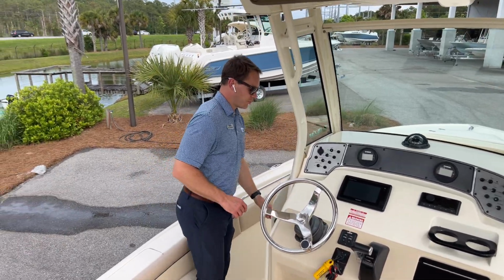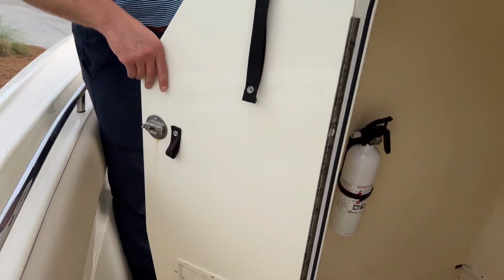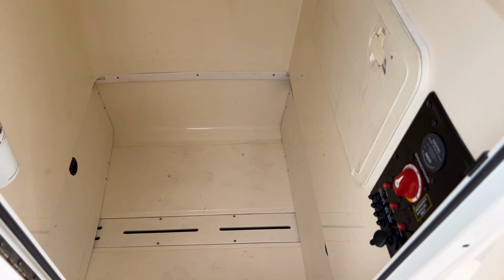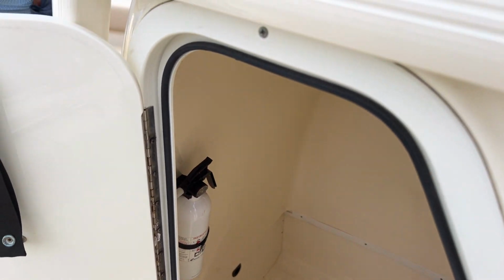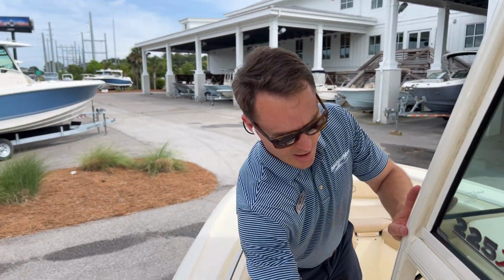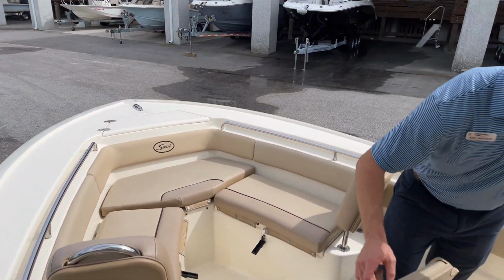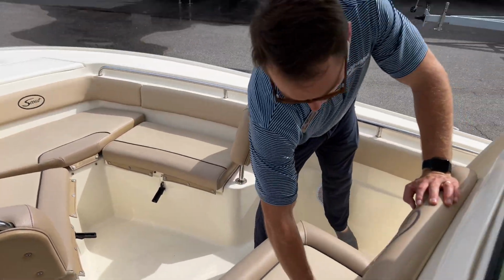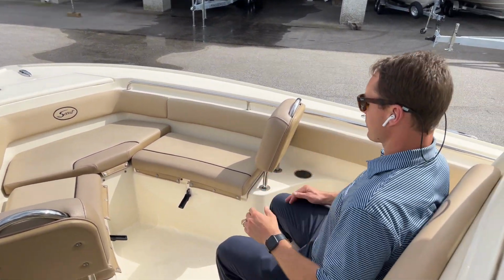Coming around to the port side. Got a nice head area with room for a lot of storage. It's also where your battery switch is located. Forward-facing console seat with storage beneath. It's all finished and drained. Another area for a cooler. This also features a really nice high backrest.